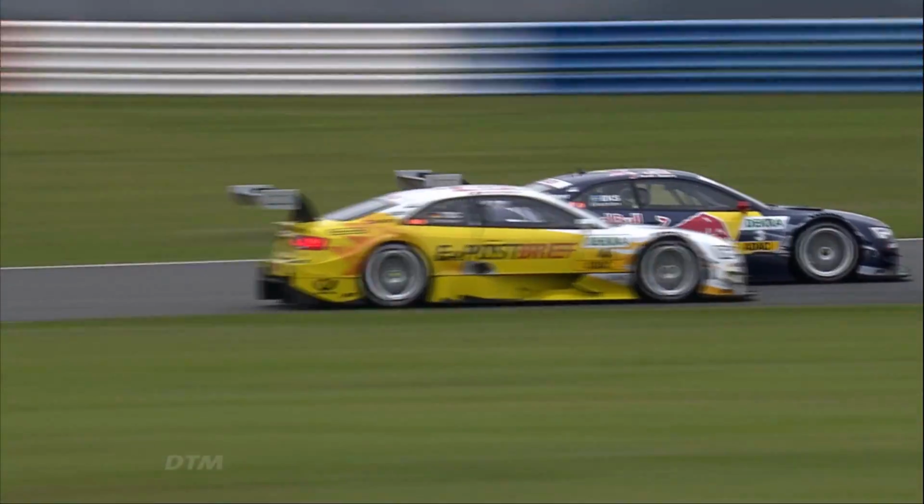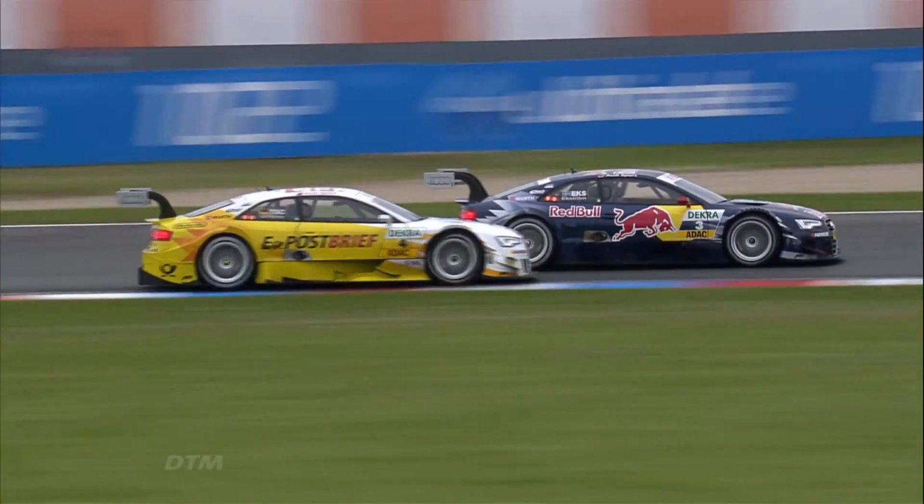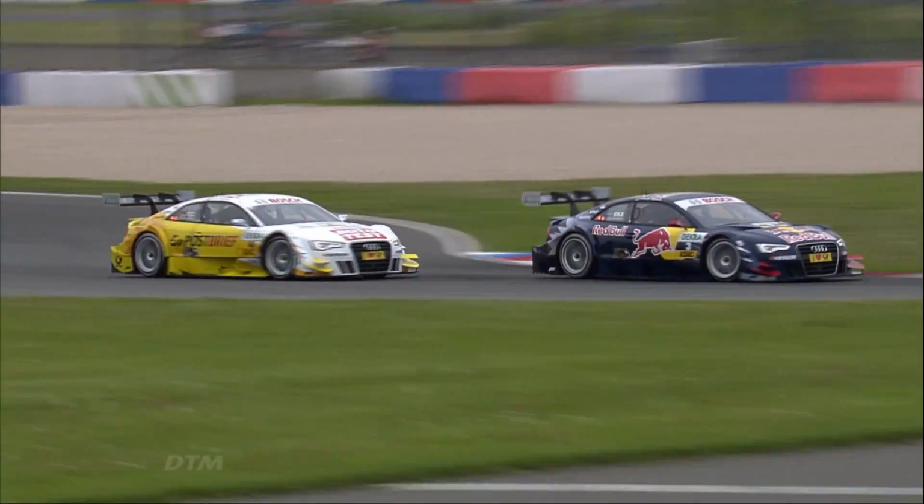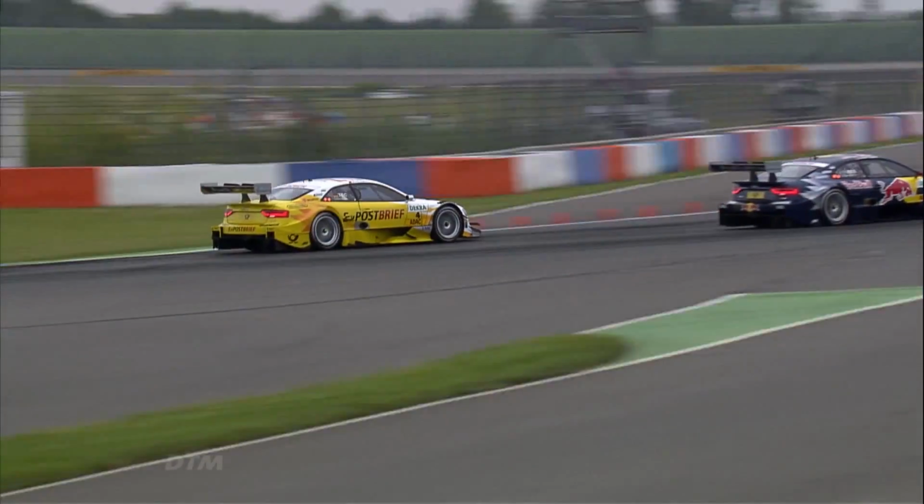Well, it does seem that Audi have got a little bit of work to do with the new A5, but Verena caught up with the team boss, Dr. Wolfgang Ulrich, and asked him about the situation. You've got Matthias Ekstrom in 5 and Timo Scheider in 6. You were pushing hard, but I guess it was just no chance.